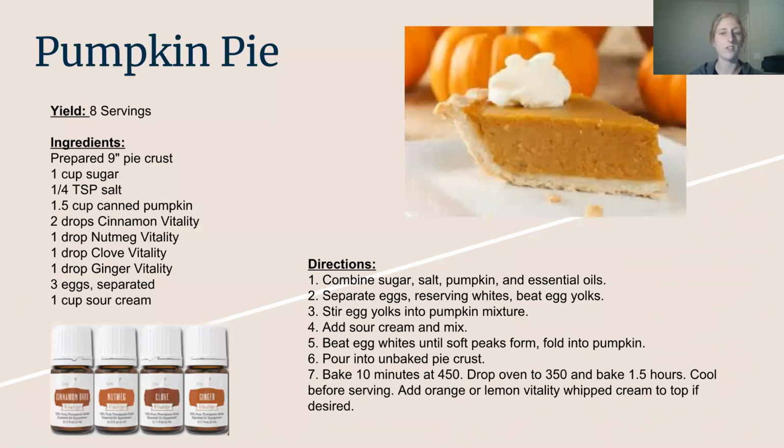If you want to jazz up your whipped cream, you can add a little bit of orange or lemon Vitality to that. And then if you have your own pumpkin pie recipe or your grandma's pumpkin pie recipe that's been passed down, it's very easy to, instead of adding the dried spices into the mix, just use the oils. And again, you want to refer to the dried spice to oil drop conversion that we had before. So you can really just take those flavors and put them into any type of pumpkin pie recipe, and it'll turn out fantastic. Trust me.